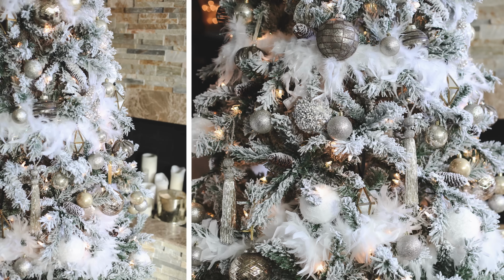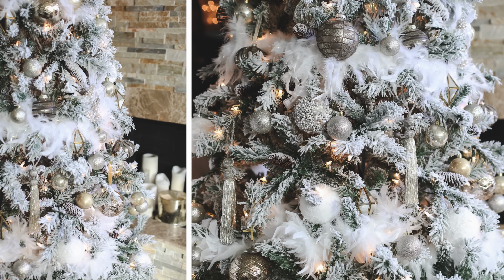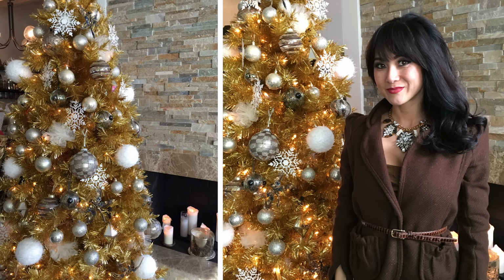But if you can't decide on just one style this holiday, you don't have to choose. I started decorating pretty early this year. About 2 weeks before Thanksgiving, I hightailed it to my nearest store to look for a brand new Christmas tree. In the years past, I've had flocked Christmas trees, a gold Christmas tree. I've never had a traditional green Christmas tree in this home.